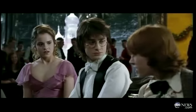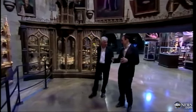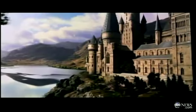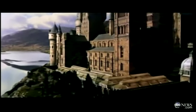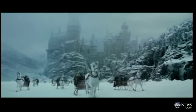Forget for a moment Harry, Ron and Hermione. You're fraternising with the enemy. This man cast the Potter spell, the production designer Stuart Craig. Every time you see a long shot, a wide shot of Hogwarts Castle in the movies, in the first 6 movies, it is this. Remember when it was covered in snow? Well, that was actually salt.